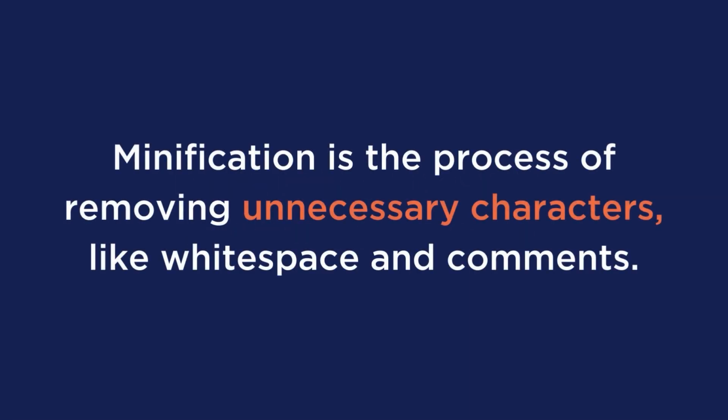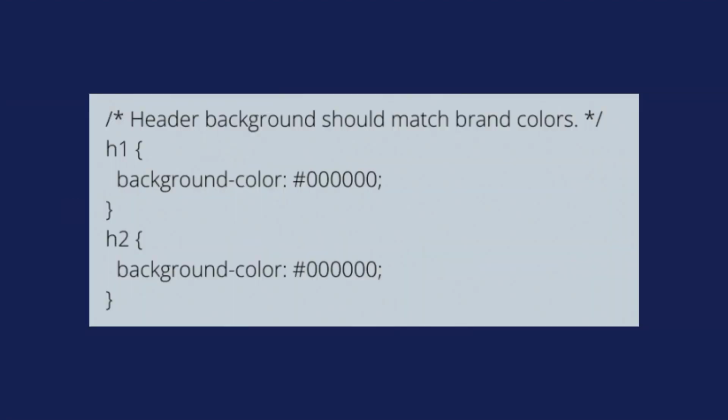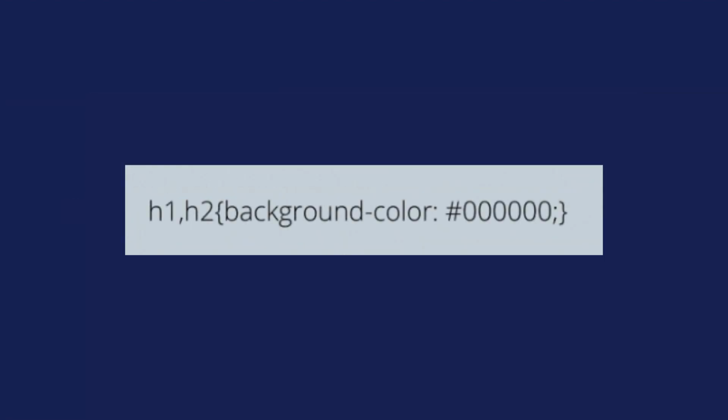Minification is the process of removing unnecessary characters like white space and comments. For example, here is some code before minification, and here is the same code after minification.